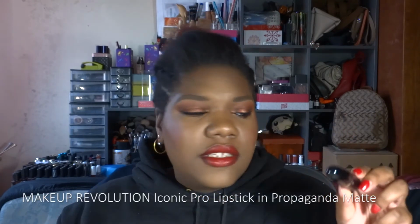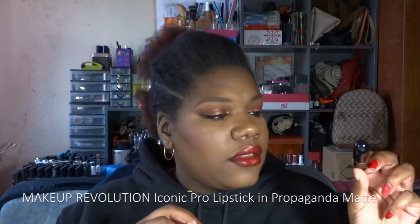I love that combo. And the last product for now is this Makeup Revolution lipstick. It's the Iconic Pro lipstick in the color Propaganda Matte. It's also a red. I only wore it once, and I can't remember. So it means that it's not bad, but it's not good. But at least it means that it's not too light, because if it was too light, I would remember that. I hate when the reds are too light on my skin tone. It just looks ridiculous. But yeah, I have 9 more uses.